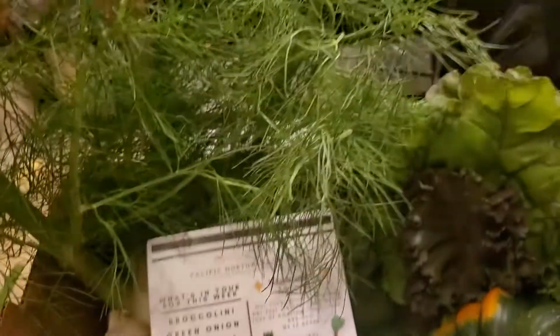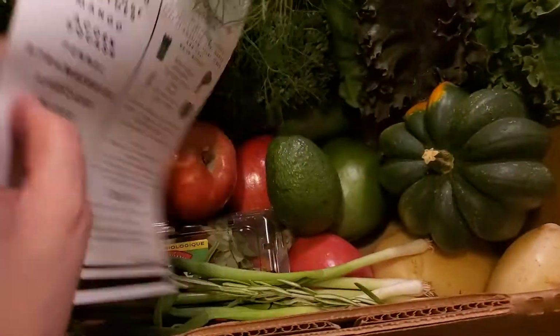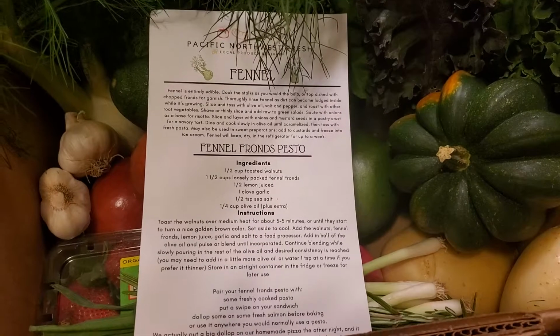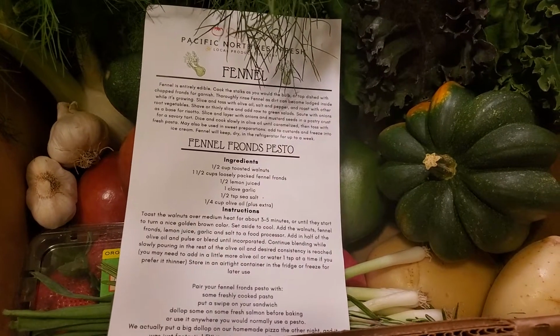What would you guys make with this box? Yum. Also fennel pesto, you know, fennel pesto fronds. We'll try it. We definitely will.